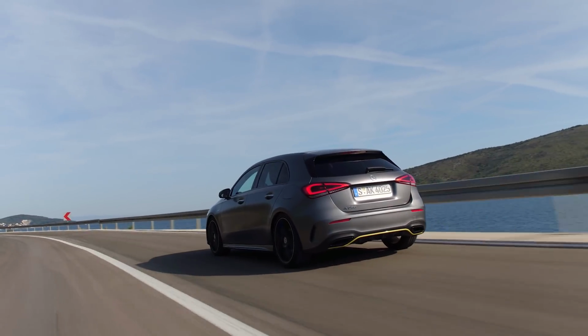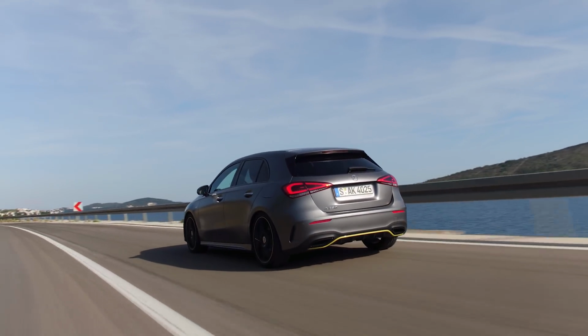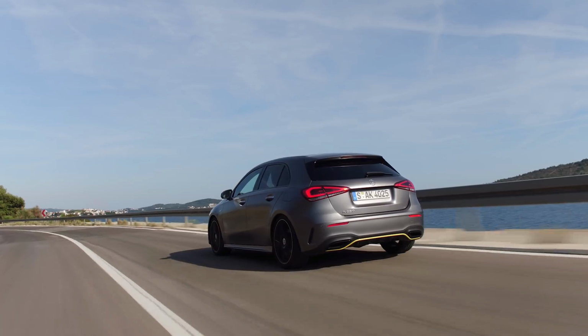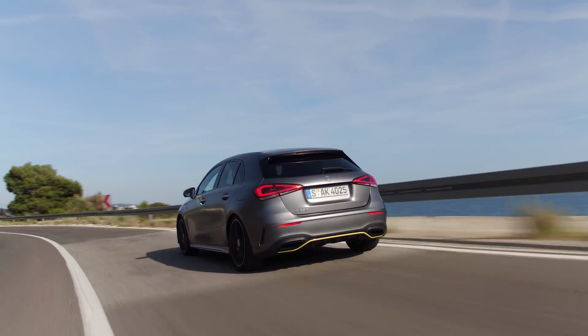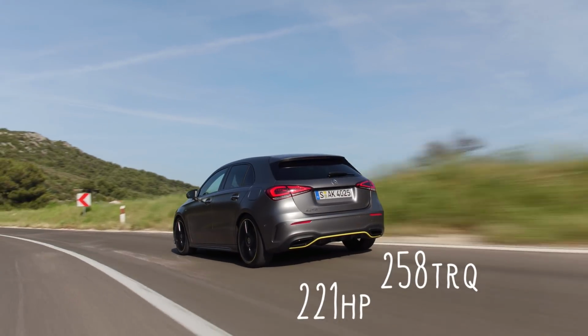It's not super crazy fast, but it is not an AMG. Exactly. It is very good for what it looks like, for what it is. It's very, very good for being a base model. Horsepower and torque: 221 horsepower and 258 pound-feet of torque. And that's what we'll be getting in North America. Exactly, which is almost identical to the GTI numbers.